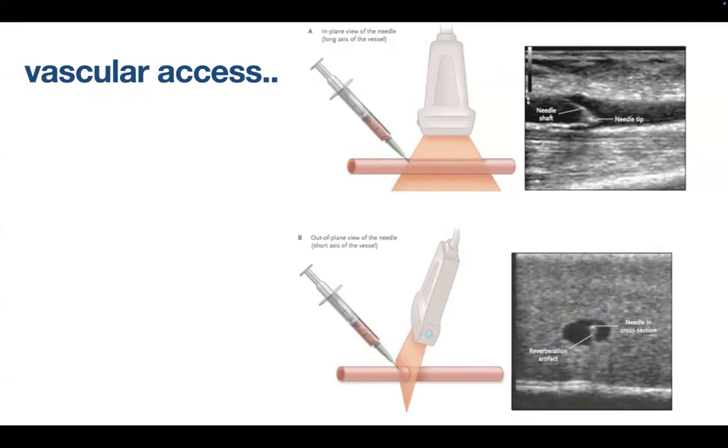The out of plane or short axis view is much more common, in that we can follow the needle tip down from the skin downwards.